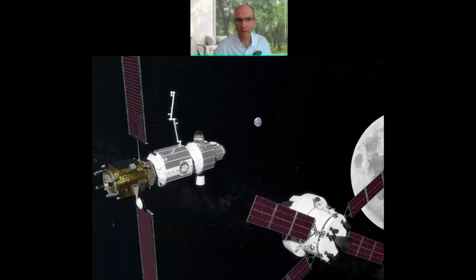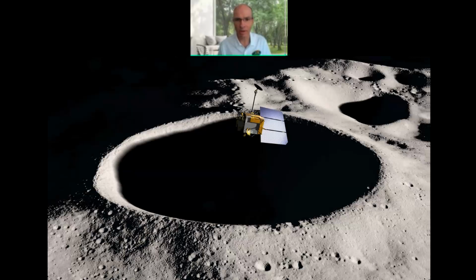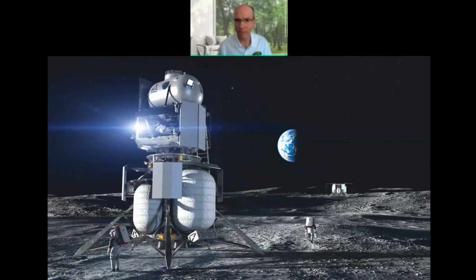Of course, to get down to the surface, where we want to go is the South Lunar Pole. This is Shackleton Crater, which has eternally sunlit regions, which are good for generating solar power, and eternally shadowed regions, which are supposedly rich in water. To get down there, there are three landers under development on the drawing boards. Only one will eventually be chosen for the job.